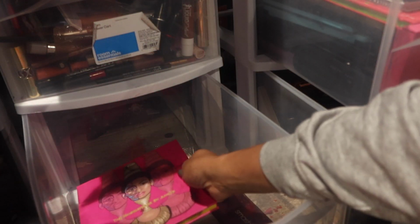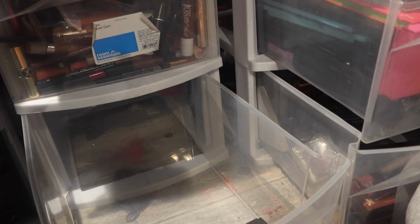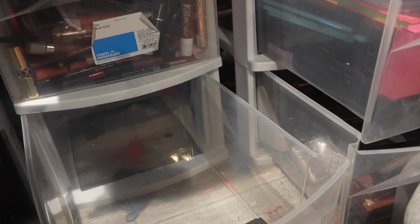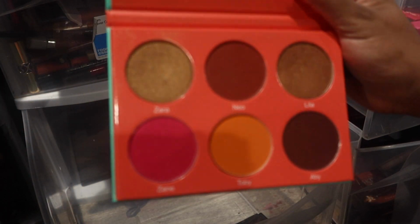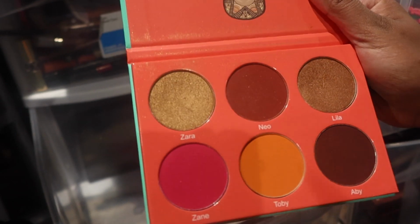I really like the Juvia's Place pigment. Honestly, this palette actually belongs in the other drawer with my larger palette. And then I have the Saharan blush palette that I keep forgetting that I have. But yeah, this is a blush palette by them that I honestly forgot I had. So I'm happy I did just go in here so I could put this up.